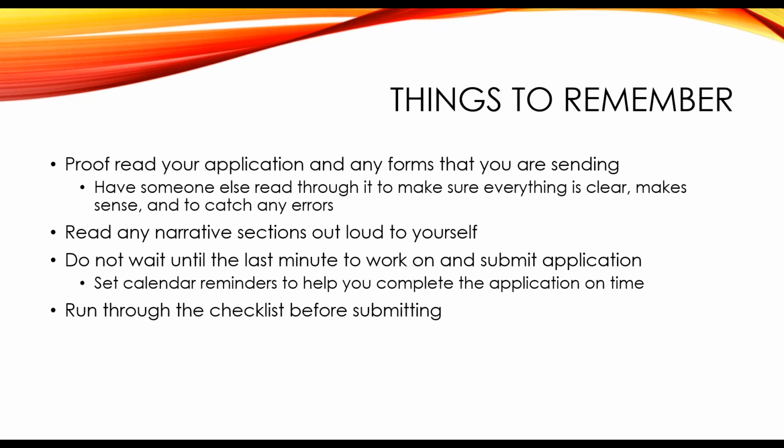You want to read any narrative sections out loud to yourself. If you read something out loud, it's easier to tell if something sounds right and makes sense. Sometimes when you're reading it, you don't always catch things like that.